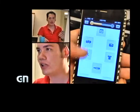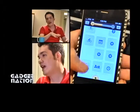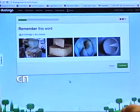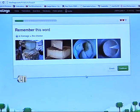Now, I also mentioned how it uses visual stimuli as well. For example, I was playing around with it, and I was asked to remember the word for cheese. So how it does it is, it obviously has a word there. It has the girl saying how to pronounce fromage, but it's also got the pictures there. Now, if you don't know anything about teaching, that is a huge aspect of learning, and it can really, really ingrain things inside your mind. A lot of thought has gone into that.